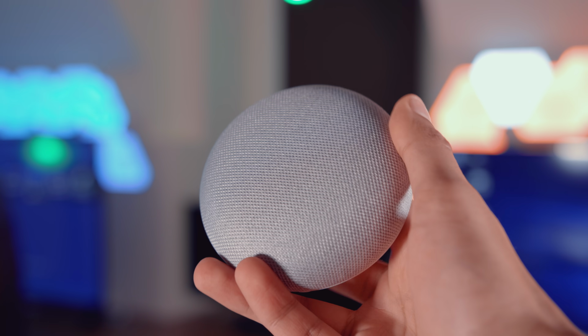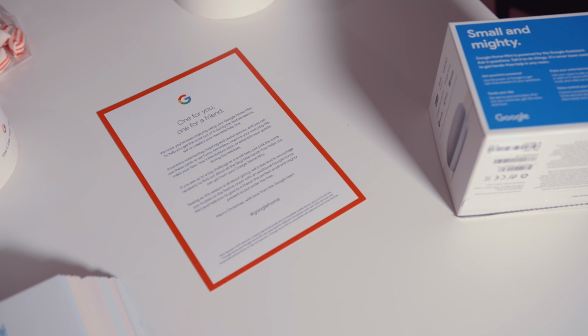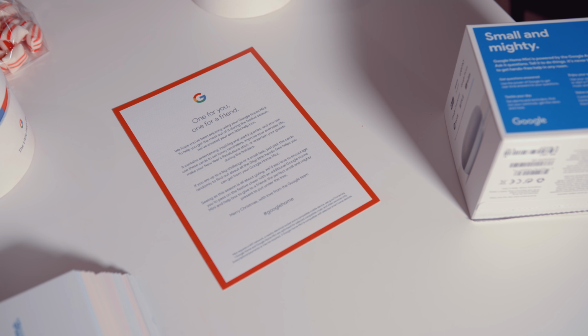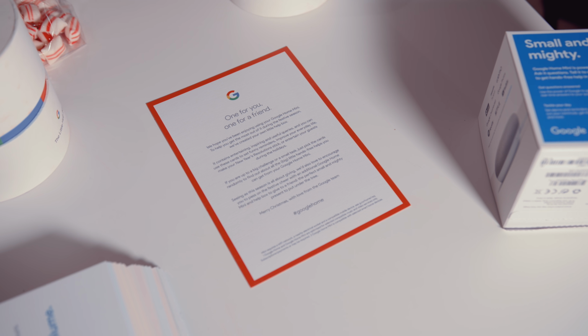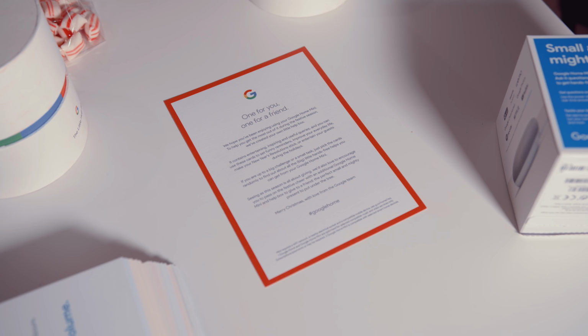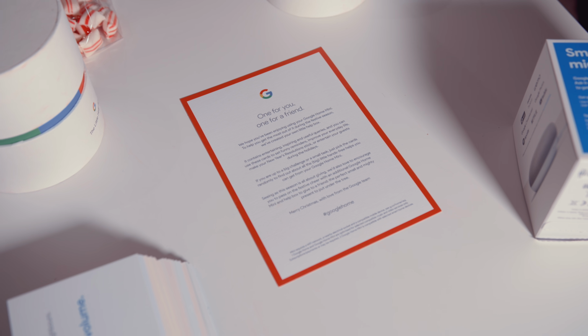Having a quick look at the note in the box, the idea of this package was to give one to a friend. So to give a friend not only a Google Home Mini, but also one of the boxes containing all these cards, so they can really get the most out of it. We've then got one set of cards for ourselves, as well as a Google Home Mini that we were given some time ago.